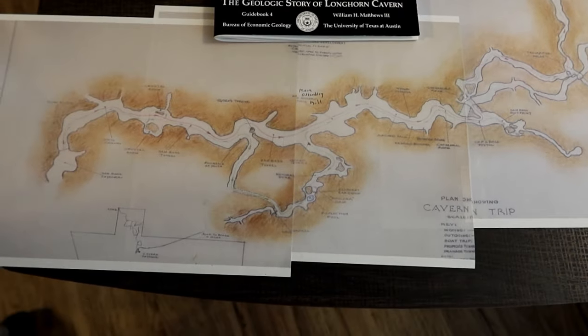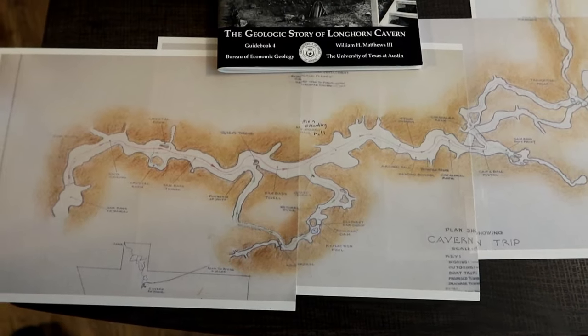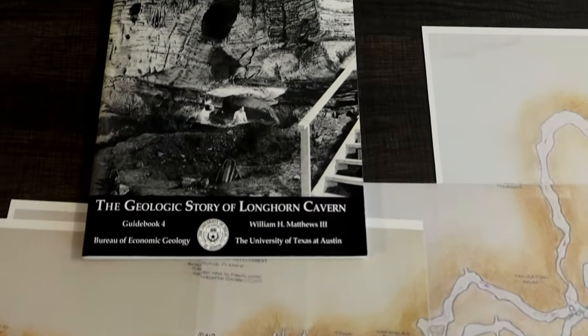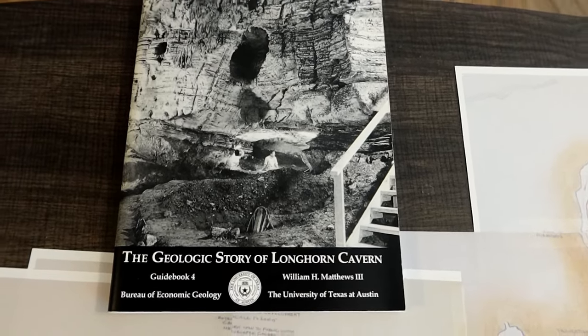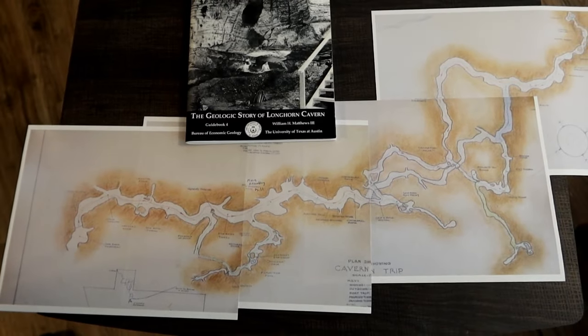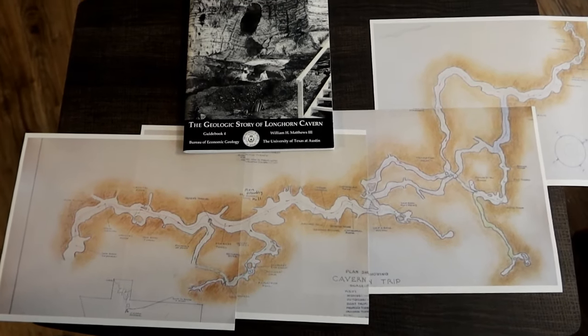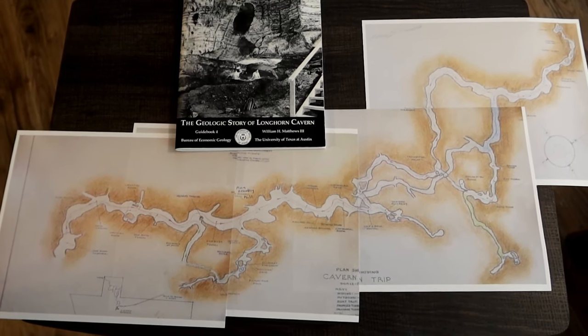The tour was about a mile long, and so it was a lot of walking in there, and it was a lot of fun to do that. I also picked up a little guidebook that'll give me a little bit of information on the cavern. So I'm going to refer to this, and the audio you're going to hear is, like I said, going to be narrated the next day, and I'm going to do my best to remember everything that I was told.